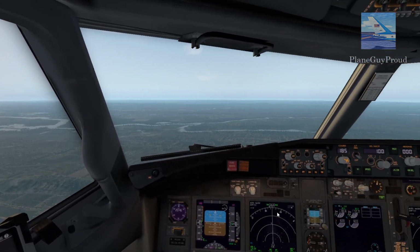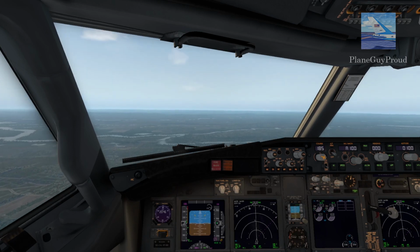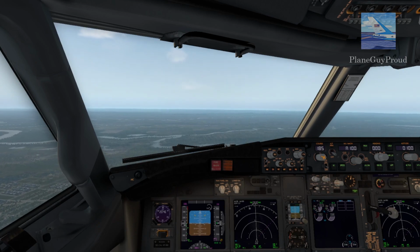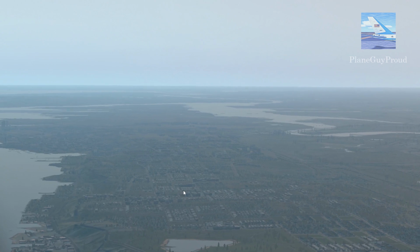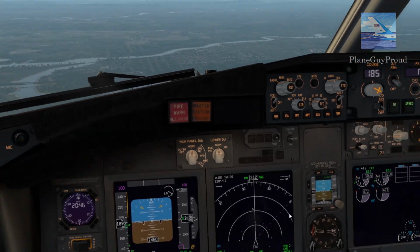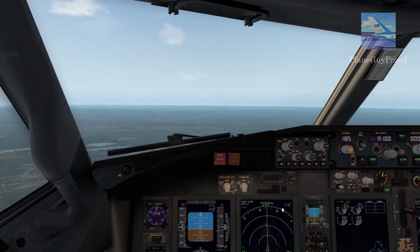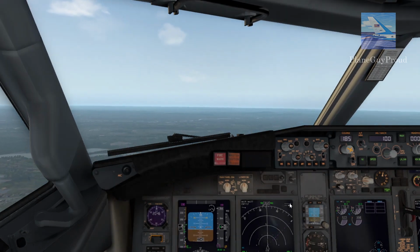Alrighty, so we have crossed Manhattan, that was Central Park to our 4 o'clock. And Newark should be inside Manhattan. Dollar 11, turn left heading 190, intercept runway 16 localizer. Okay, 190, intercept 16 localizer, Dollar 11.